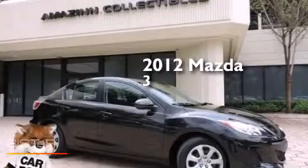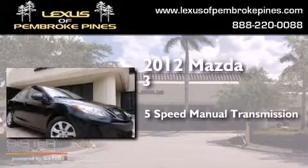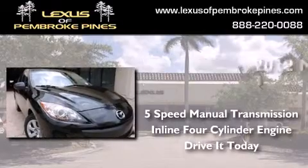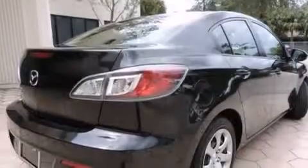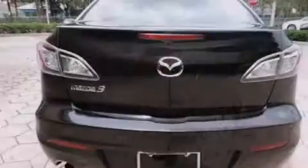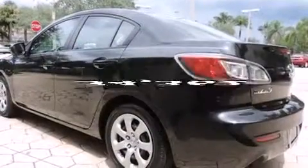This is a 2012 Mazda 3. This compact has a 5-speed manual transmission and an inline 4-cylinder engine. Features include traction control and stability control systems, air conditioning, full power accessories, side curtain airbags, an anti-lock braking system, and this vehicle has less than 35,000 miles.